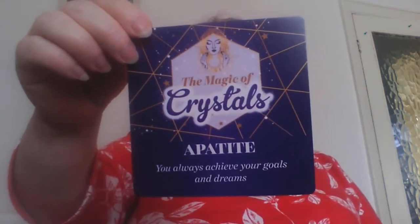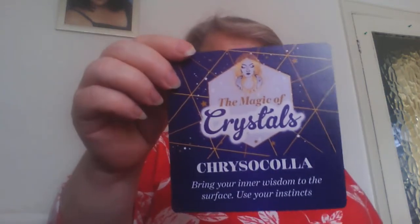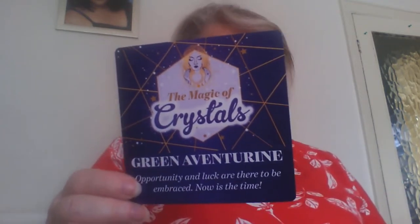Again, this is one where the colour may not come out quite right on the computer because Amazonite is like a whitey, greeny colour. And on this card, it's actually coming across as quite turquoisey. Apatite. Aquamarine. Chrysocolla. Green Venturine. Hematite.